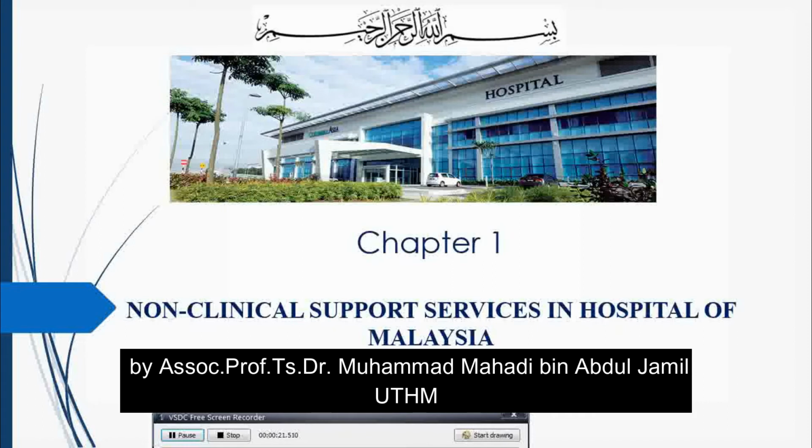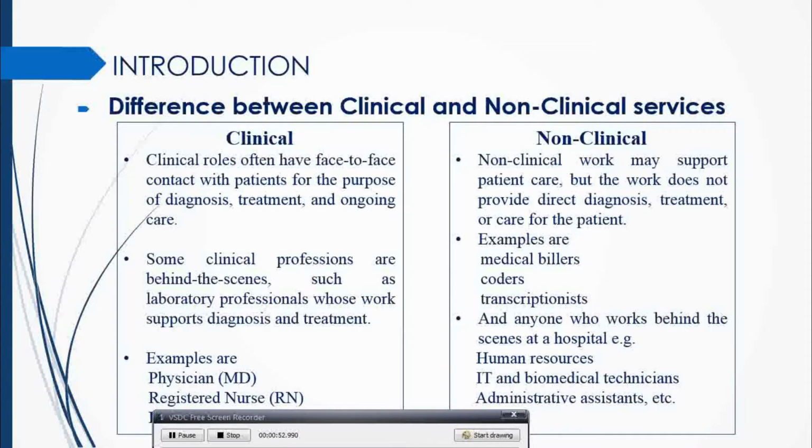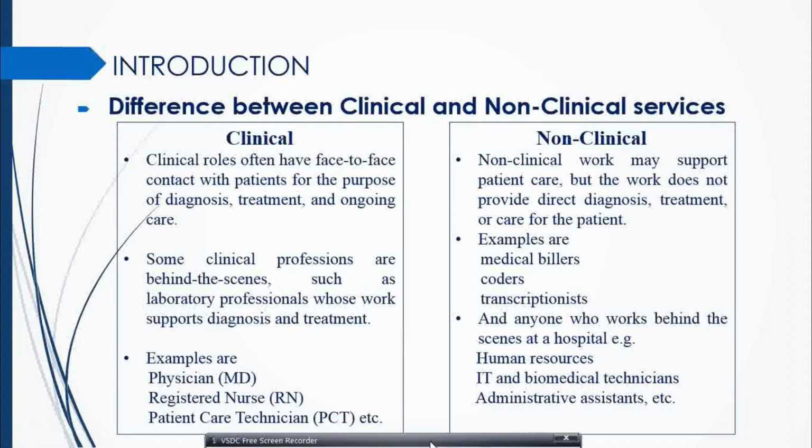Alright, we will start with chapter 1, Non-Clinical Support Services in Hospitals of Malaysia. So we look at the introduction. What are the non-clinical support services in hospitals of Malaysia? And the biomedical engineering maintenance part. Differences between clinical and non-clinical services. Right. So these are the good one of the comparison made.